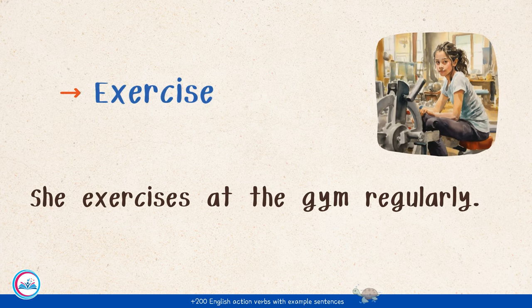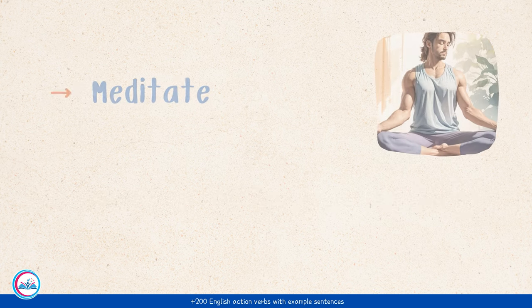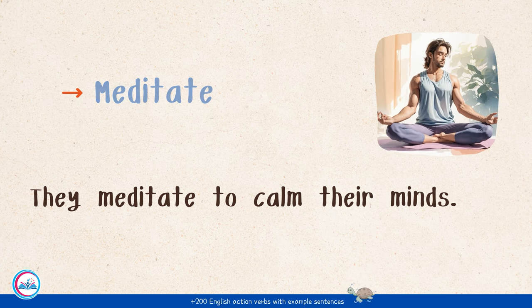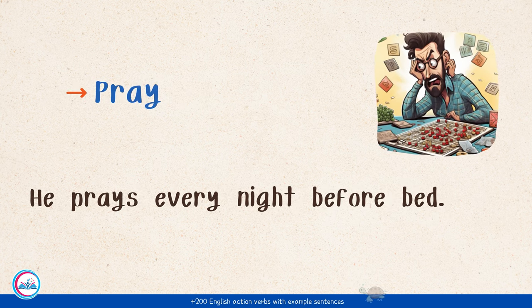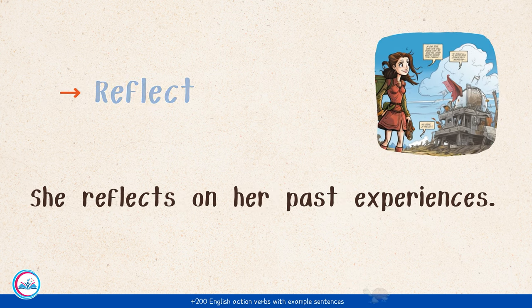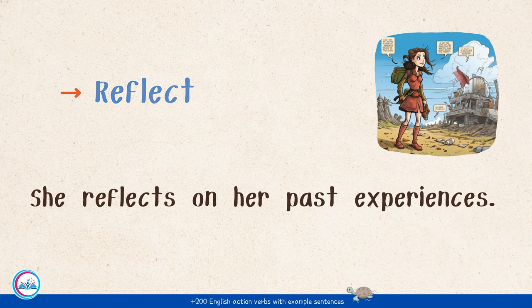Exercise. She exercises at the gym regularly. Meditate. They meditate to calm their minds. Pray. He prays every night before bed. Reflect. She reflects on her past experiences.